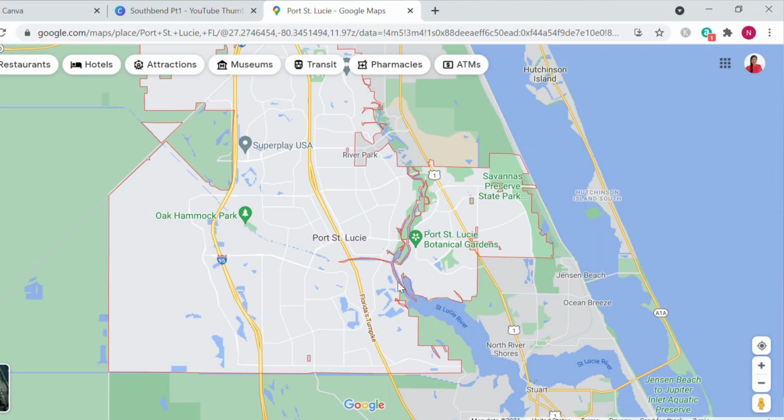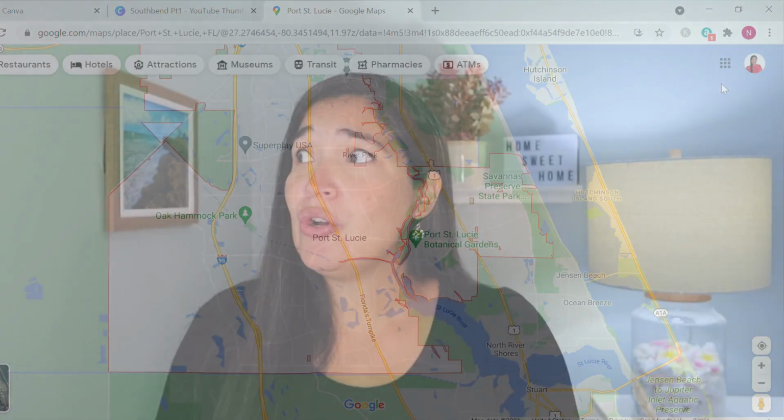Yet you have close proximity to Tradition and all those fun restaurants and things to do. Then you have the beach in 30 minutes or less. You have Stuart and Jensen Beach very accessible, and you can get to the turnpike mighty quickly. So you're like, pro, check. There's just a lot of things going on that makes Southbend Lakes so desirable. Really desirable, and therefore not a lot of resale.